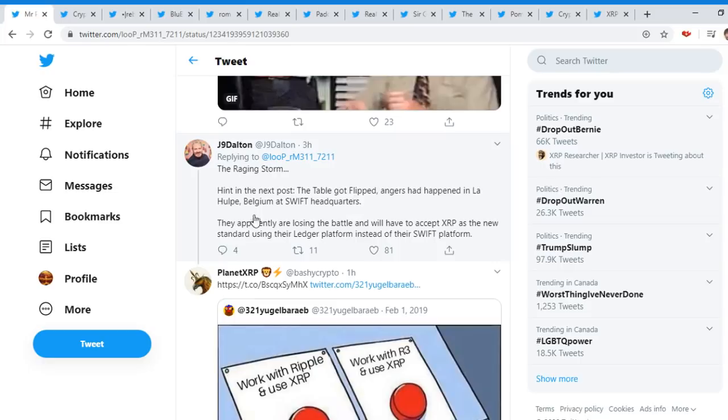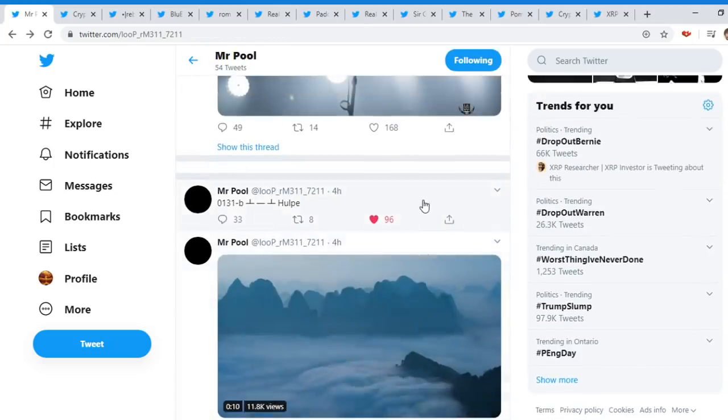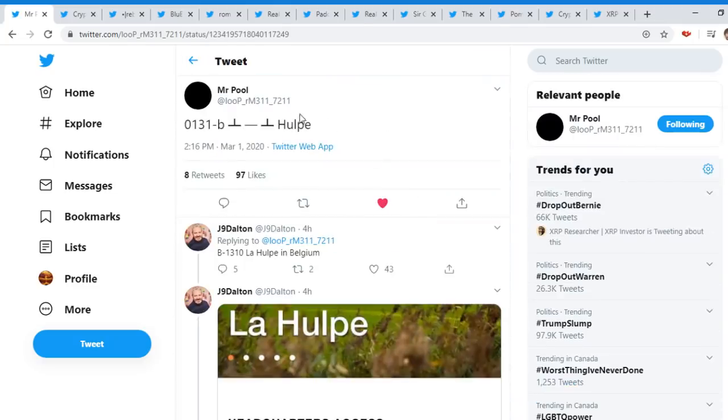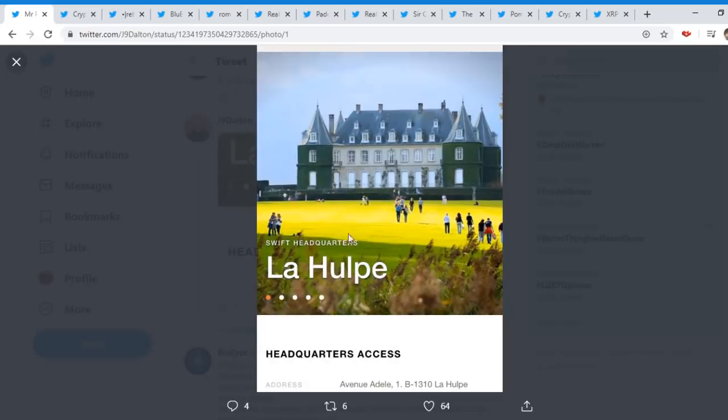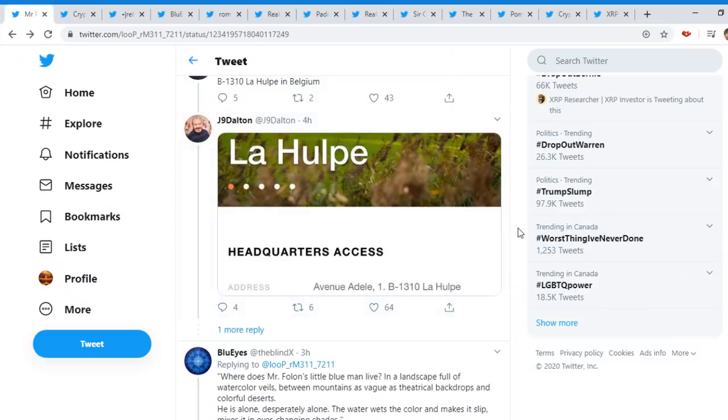Angers had happened in Belgium at Swift headquarters. They apparently are losing the battle and will have to accept XRP as the new standard, using their Ledger platform instead of their Swift platform. So, guys, this is quite interesting. XRP, they'll have to accept XRP instead of their Swift platform. Now, this connects to the last tweet for today's video right here. Again, from Mr. Pool. Now, if we go down here, again, in Belgium. Headquarters, Swift. So, this looks quite interesting.